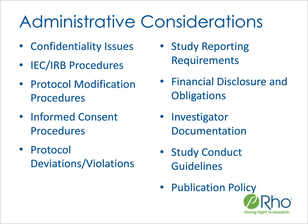And then finally, I just give you a list of the administrative considerations that need to be included in the protocol. I'm not going to go into these in any great detail because there's not enough time, but these complete your protocol, and again, should be templated unless there's some recent changes to regulations or guidances.